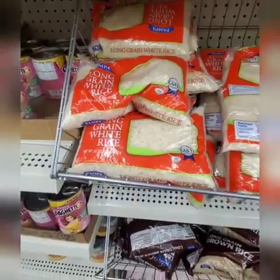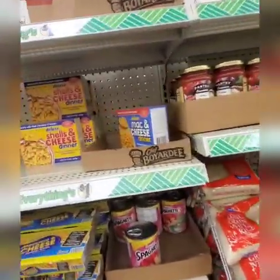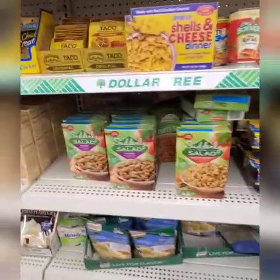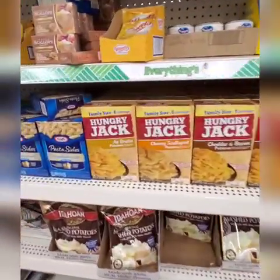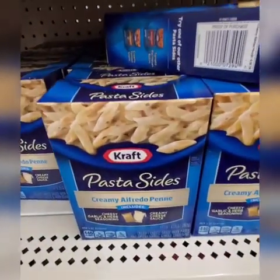Has rice? Yes, they have rice. It's nice to see that the shelves look a little bit fuller. I mean, right now I'm not seeing toilet tissue, but the shelves are looking fuller. And look at this. This is something new.